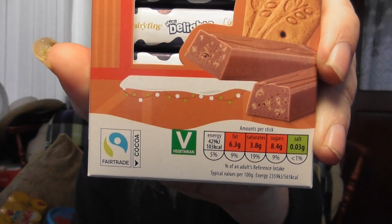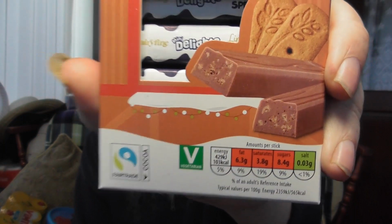You can see the little traffic lights there. I've got one in the green. The rest are all in red, apparently. But it's fair trade, apparently.